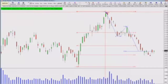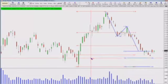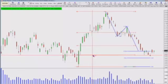And in this case, what Ford actually did, let me see if I can pull that up here, it does almost a 1 to 1.272 A to B equals CD down. And what it made was a 0.786 retracement that came in at 9.62. So what it did was it set up a Gartley buy.